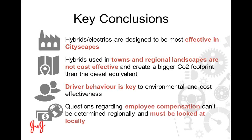And lastly, there were some questions about employee compensation. So if someone was to install a charger at home, and obviously for our sales fleet, they're not coming into the office every day. So the panels, the charging stations need to be installed in their home, and also the cost of charging the vehicles. What we found is that can't be determined regionally, but must be looked at locally. So each country has its own regulations around compensation and benefit in this particular case, and it's not something you can set centrally.